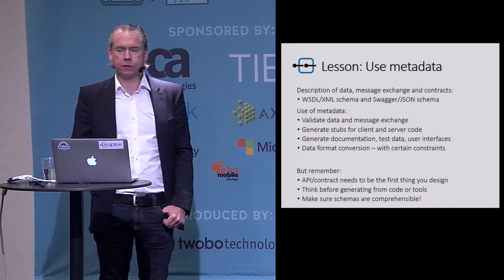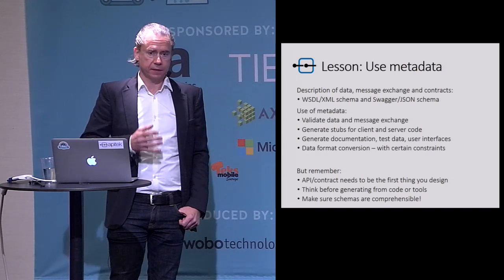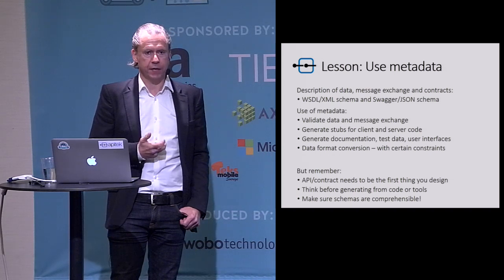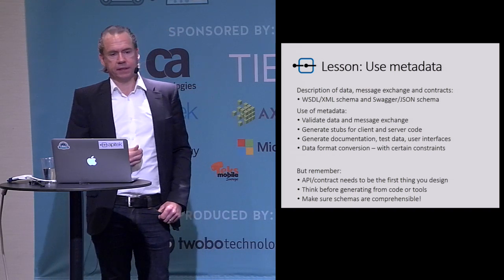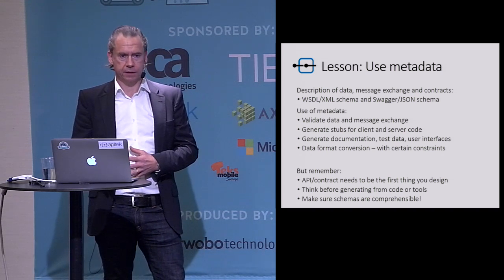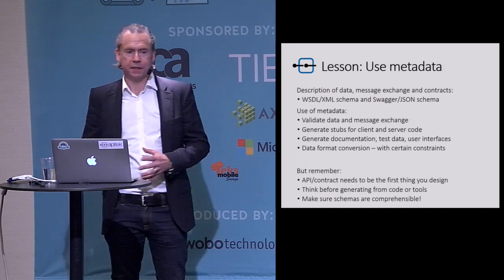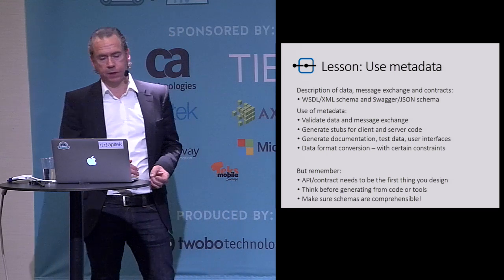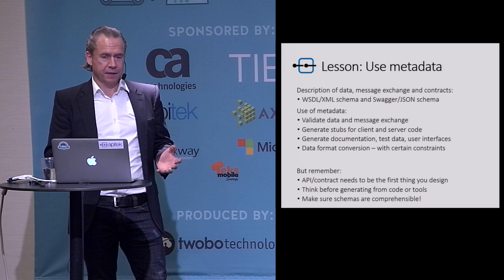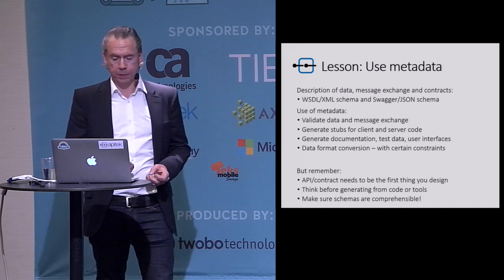But one thing to remember about metadata and APIs is that you should design the contract, the API, first, because that is really what is important. The implementation is a totally different thing. And you should really think before you generate contracts from code or tools, because then you might end up with schemas or metadata that are not comprehensible, that you can't understand.